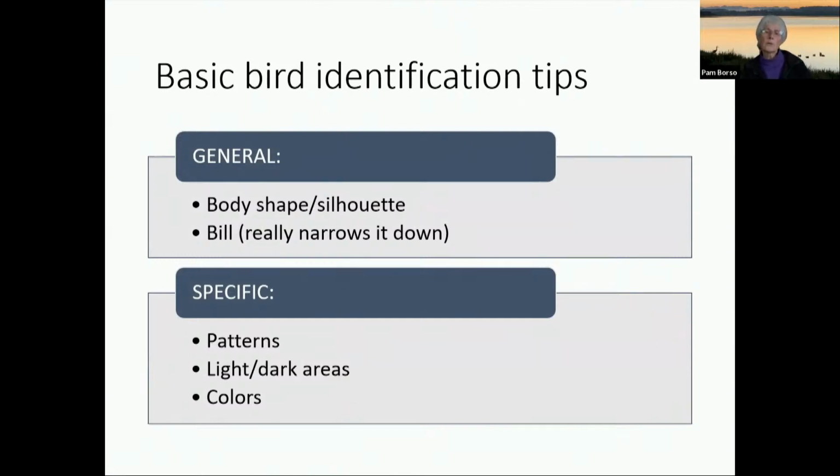And in general, you want to look at the body shape and a lot the silhouette, because we have very gray days here in the wintertime, and that's when we'll mostly see these birds, unless you have a boat or a kayak and you can get out into the deeper water where you'll be able to see the pelagic birds. Pelagic means seabirds. The shape of the bill can really narrow it down for us. And then look for specific patterns, the light and dark areas, and the colors that might be present.